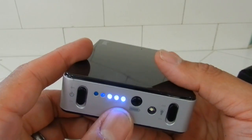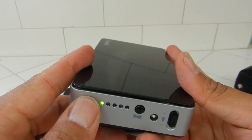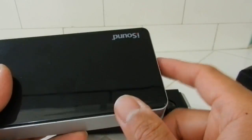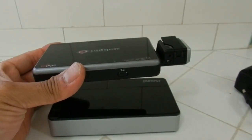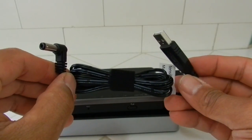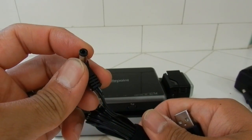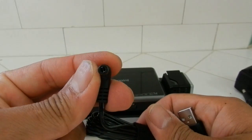You can check your battery levels by pressing one button. One switch to turn on and off. The green light means that it's on. So what's great about this is that it puts out enough power to power this 3G Wi-Fi router. And all I had to do was buy a plug that works with it, which means we got a barrel plug. This is 5.5 millimeter and 3.5 millimeter. 5.5 millimeter on the outside and 3.5 millimeter on the inside.